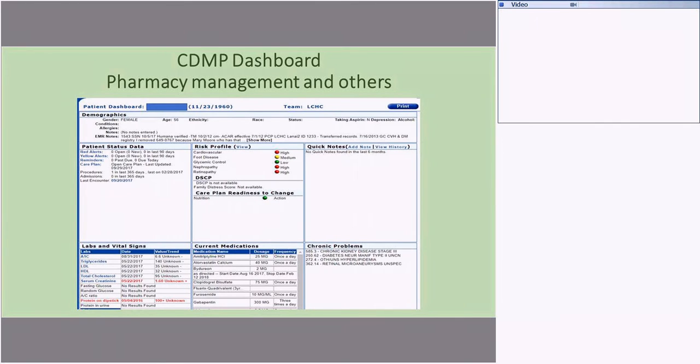CDMP also has a dashboard. In the lower left corner are the current laboratory tests. In the right corner is the problem list. And so when we pass this information on to the pharmacy and the pharmacist for doing medication management, not only do they have the record as far as the number of fills and the types of medication, but they also have the clinical information regarding labs and chronic conditions and basic demographics of the patient.